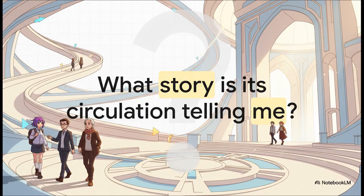So from the grand, sweeping approach all the way down to the precise angle of a single ramp, circulation is truly the hidden language of architecture. It is constantly shaping our experience, guiding our journey, and telling us a story. So the next time you walk into any building, your office, a museum, a friend's house, stop for a second and pay attention. Ask yourself, what story is its circulation telling me?